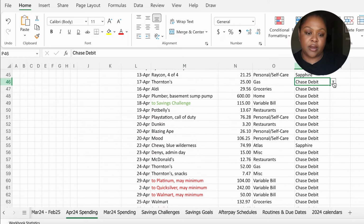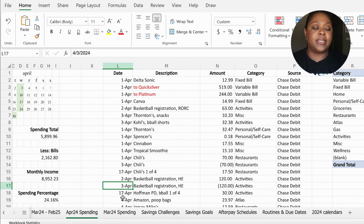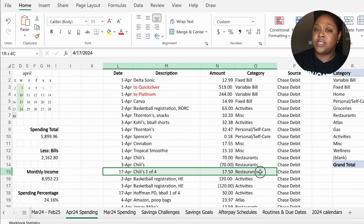Here I have a drop down here: credit, debit, cash, and then which credit card it is, like my Sapphire, Walmart, Quicksilver, Platinum, or American Express. So I just go ahead and choose. Oh, and side note, if you have Chase, use that Chase split in 4. I tried that out this month, and I'm kind of feeling it.